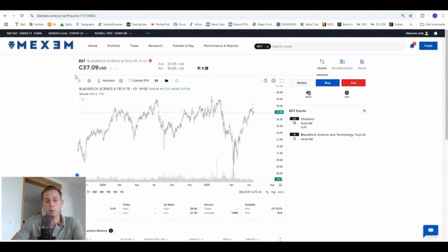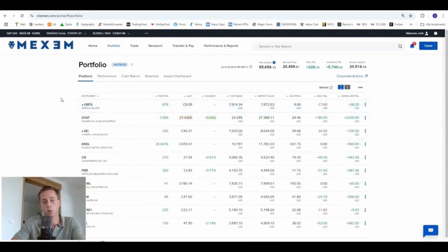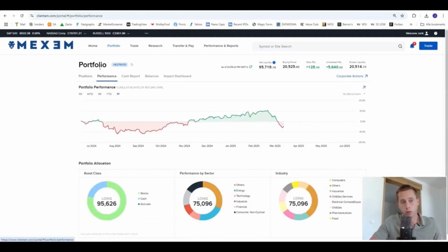Now, you saw that BlackRock paid out dividends. At a certain point, you bought shares and then, of course, you also received some dividends. At some point, you have a portfolio filled with stocks and ETFs, and hopefully you've been able to achieve nice returns or are in the process of doing so. You can go to Performance under Portfolio, and there you can see what the annual return is. Cumulative rate of return, and I've set it to 1 year for now.